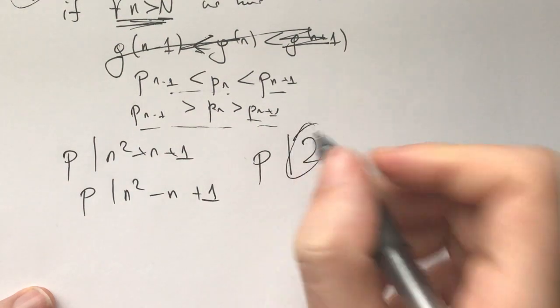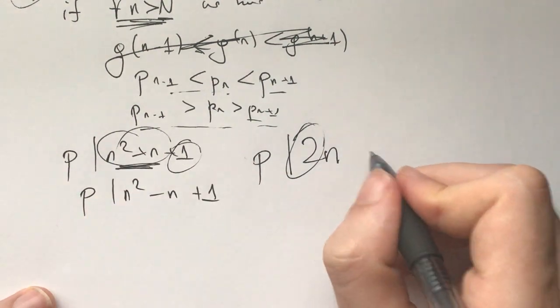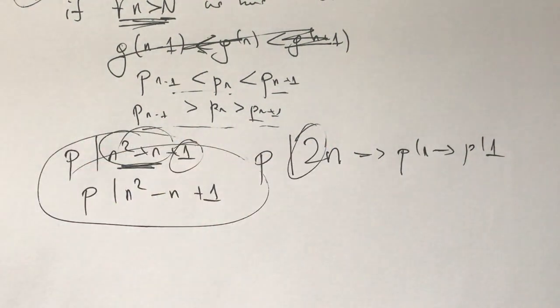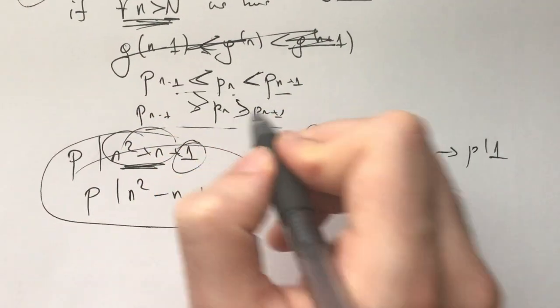So p either divides 2, or p does not divide 2 because this is even and this is odd. So this implies p divides n, i.e. p divides 1, i.e. they do not share any prime factors. So it's never equal, so it's either going to be always increasing or always decreasing.